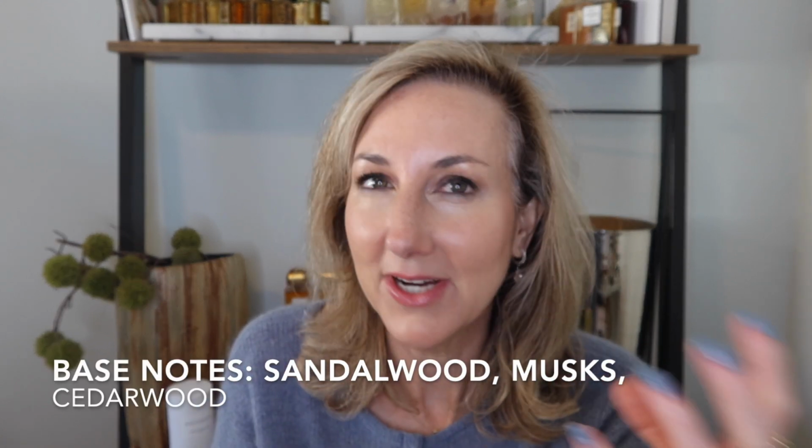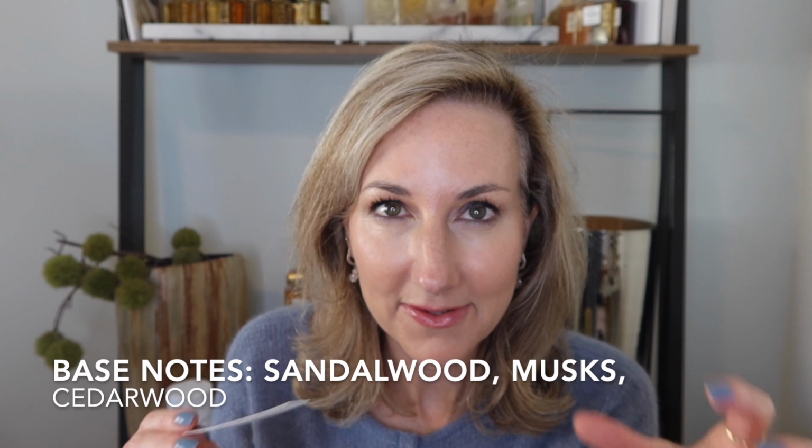And then in the base, you've got creamy sandalwood, soft musks, and cedarwood. So there is a bit of woodiness in here. It definitely dries down much more creamy on the skin. And of course those musks are going to give you that comfort. So this is very much like second skin comfort.